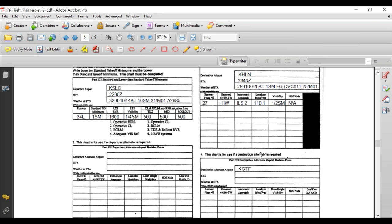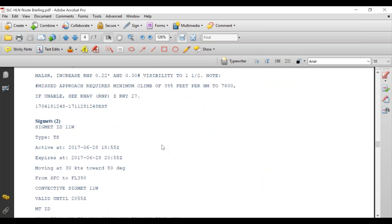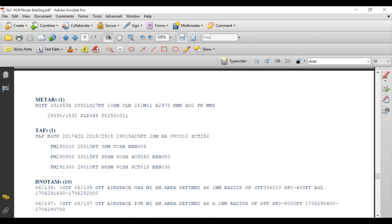Okay. Great Falls. What was our ETA into Great Falls if we have to divert there? It was like 8 minutes more, wasn't it? I think it was 8.75. So let's go down and take a look at Great Falls. If our ETA is 2343 into Helena and we're an additional 8.8 minutes, let's just call that 9 minutes. It'll take us 9 minutes to divert to Great Falls. So 2343 and 9 is 2352. It's going to put us in that line.